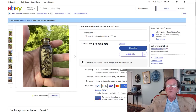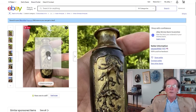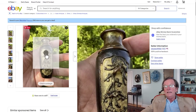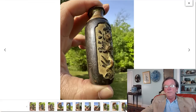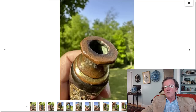And now over to this. Speaking of miniatures, this is closing in a couple of days, on Sunday. It's very nice. 18th century gilt bronze miniature, sort of like an incense stick vase. Very attractive, really, really nice. And this is one of the new categories. I said, people that want to buy miniatures, this is a good looking one.